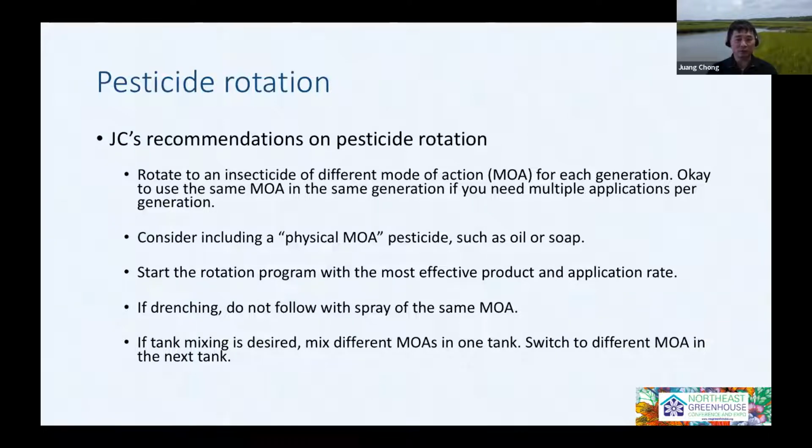So one of the things that I recommend for pesticide rotation is to rotate your products based on different mode of action. All right, not different brand name or different numbers or anything like that. You want to change among different modes of action.